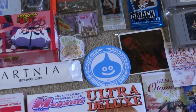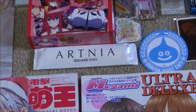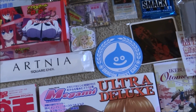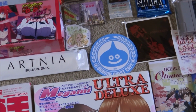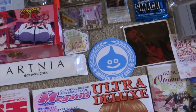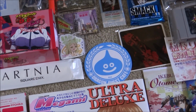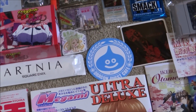We've got a Dragon Quest Cafe coaster, and that also came with this here, the Artnia Square Enix. That's like a napkin. I went to the Final Fantasy Cafe, or Square Enix Cafe, I suppose you should more say, in Shinjuku. Really awesome place, an absolutely lovely restaurant, and a load of history for Square. It's actually right next to the Square Enix headquarters building they've got there, so it's really hard to miss. Everything in there is Square related, so you'll see Final Fantasy and Dragon Quest, as well as more from their IPs.